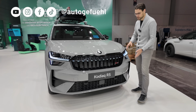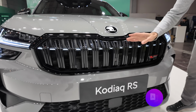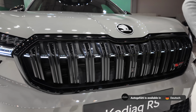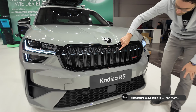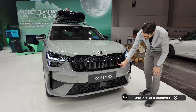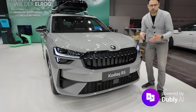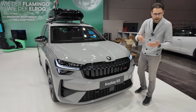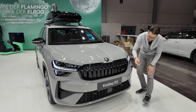Let's go. First of all, steel grey is the vehicle color, a unique color, different ones available. Then the front grille has vertical black fins, and you can see the RS gets this horizontal light strip that goes through the front grille. Then the vRS logo. Remember, in the UK market you say vRS, in the German market it's just RS. That's why it also just says RS on this show number plate.